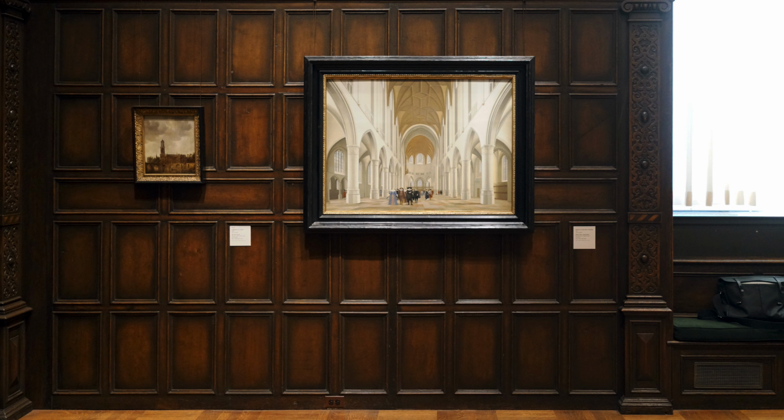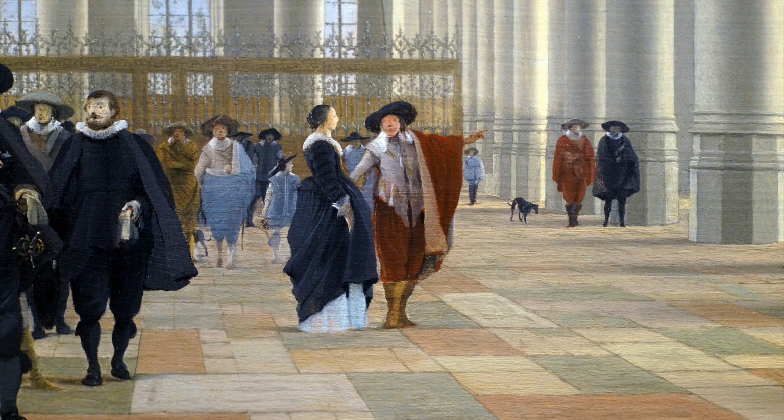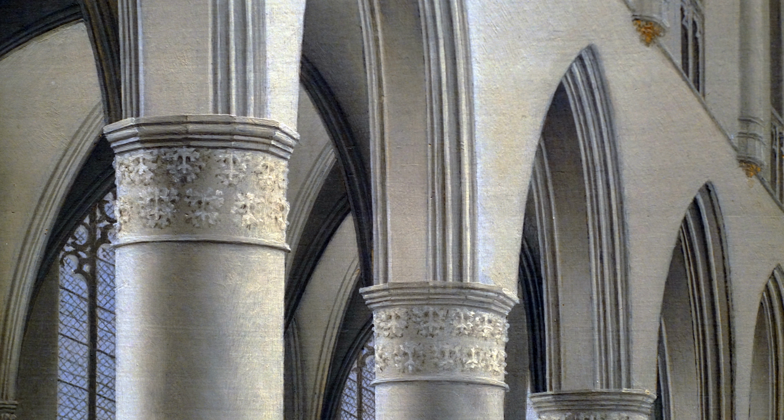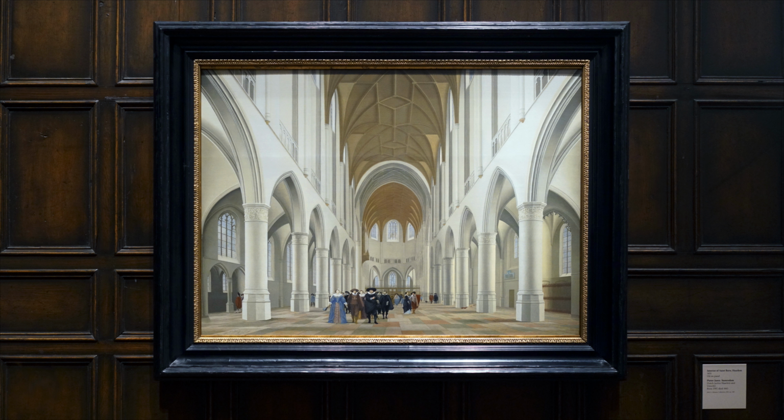It's a large-scale work, and it would have been very difficult to execute, even just to conceive of the perspective scheme. It required knowledge of mathematics, architecture, science. And it speaks not only to the artist's skill, but it also speaks to the sophistication of his audience, of residents of Haarlem at this moment. It is meticulously painted. You can't find a single brushstroke, and that would have been appreciated by his audience. This probably was not a commissioned work of art. So he had to really show off to try and attract a sophisticated viewer and client.